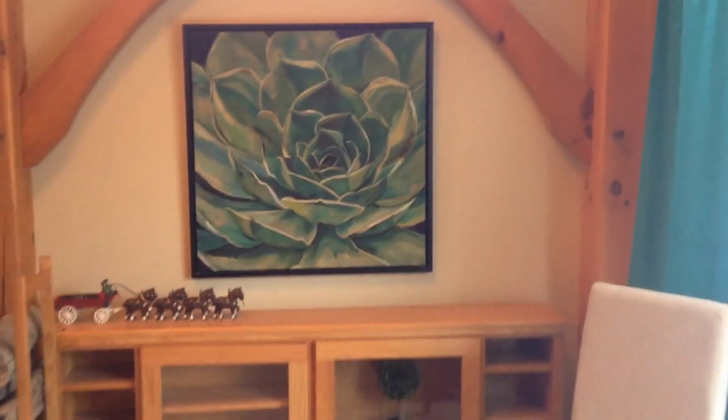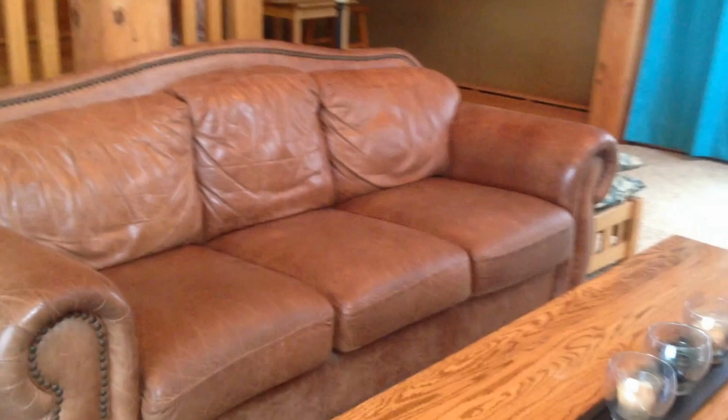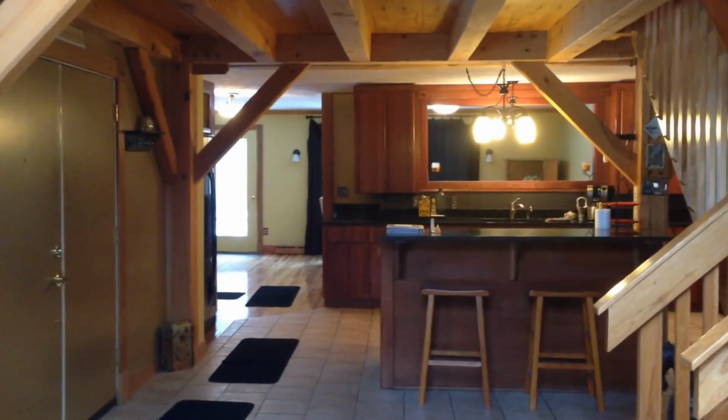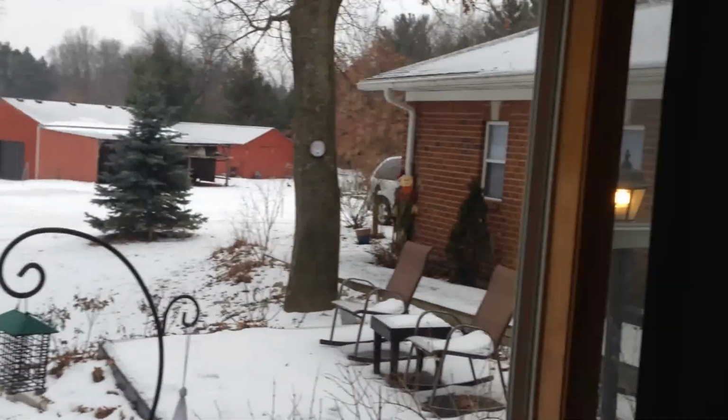So I'm just going to continue to go in, make a turn, and this is what you're looking at from this position. Here's the furniture. It's a table in front of it, a chair off to the side, and again we got more wood over there. Looking back all the way open, the background is going to be the formal dining. And here's the picture window, and there's where we walked out, and you can see the barns out back.